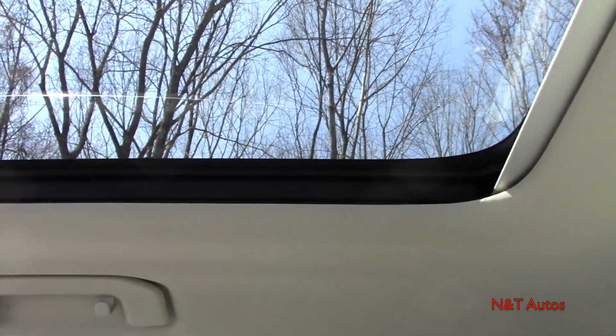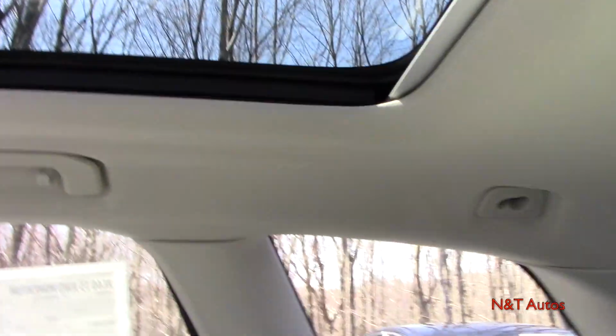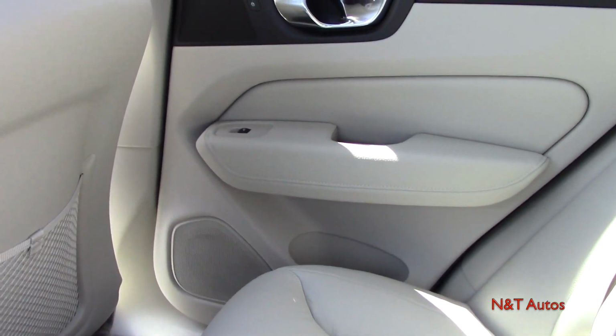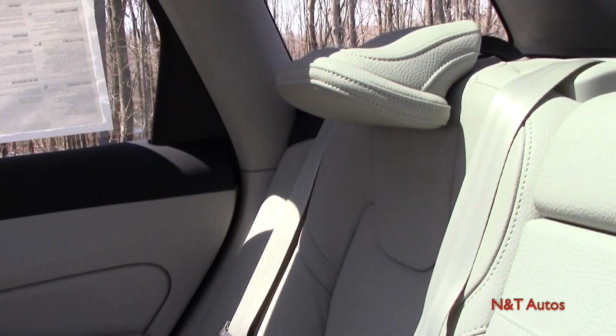Panoramic sunroof continues very nicely back here. It goes all the way back to the rear headrest, so it's a very large sunroof. And with this blonde interior, it definitely gives you a nice light interior here.